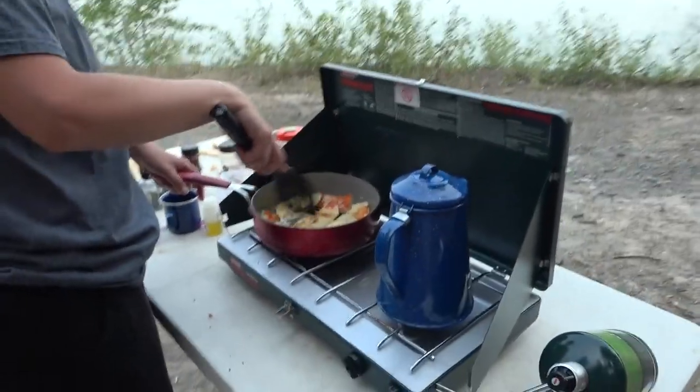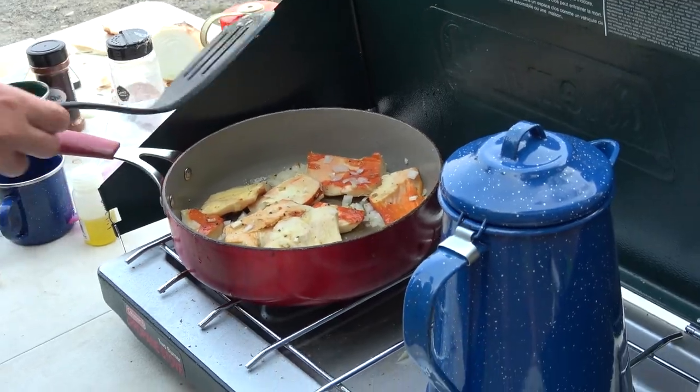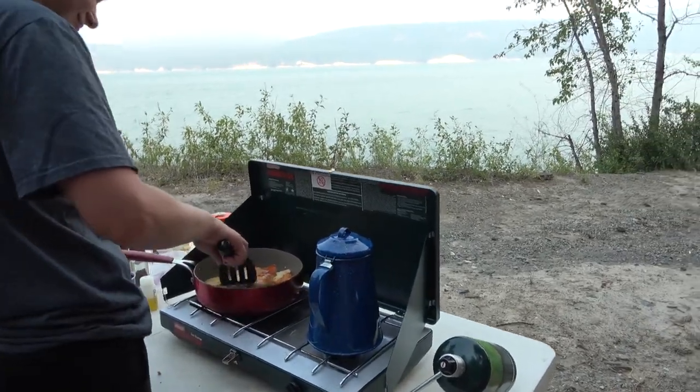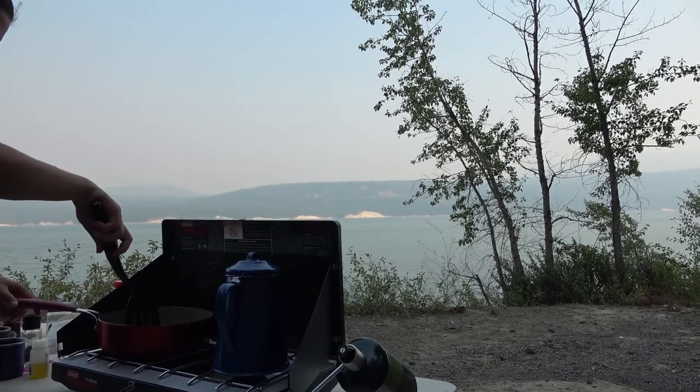We're sauteing that mushroom we found the other day. That is the chicken of the woods in the pan with some garlic and onions. And I just had a little piece and it tastes amazing. Like chicken, dude. It does taste like chicken. And this might be the best backdrop for cooking supper ever.